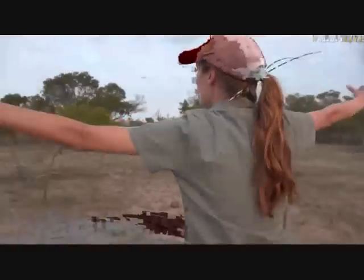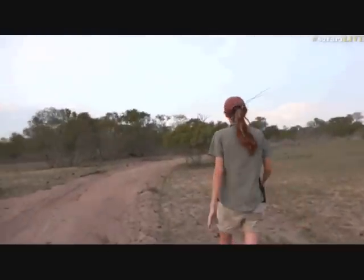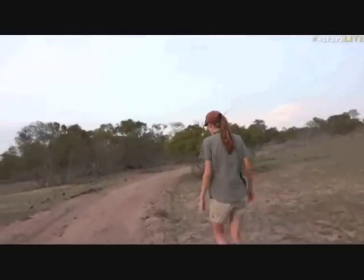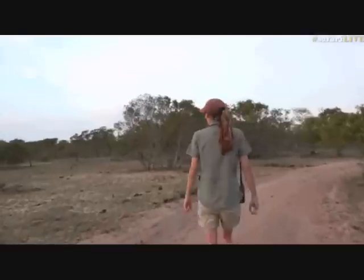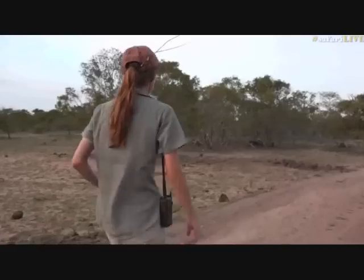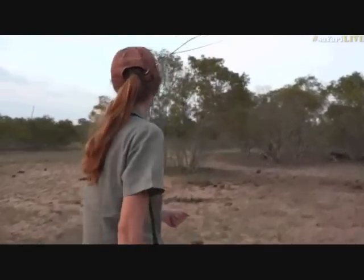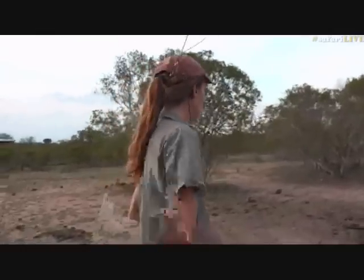Right, let's see what else we can find on the vast open area. Oh, hold on. Let me just see if I can find us a dung beetle. Oh, my head did a little bit of a whirl there as I stood up too fast. I'm so desperate to have a bushwalk, a dung beetle on bushwalk, and I've been so unlucky so far. I just haven't had one.